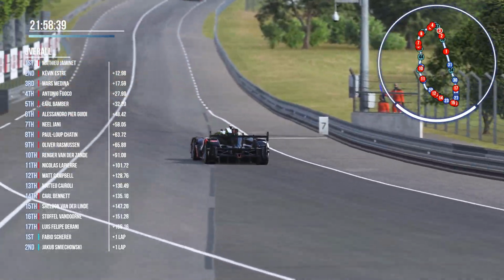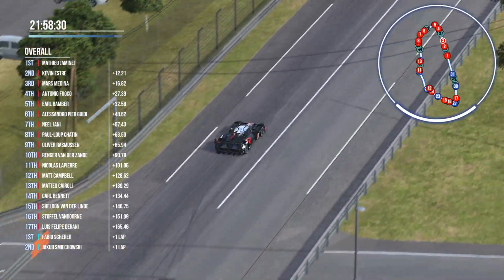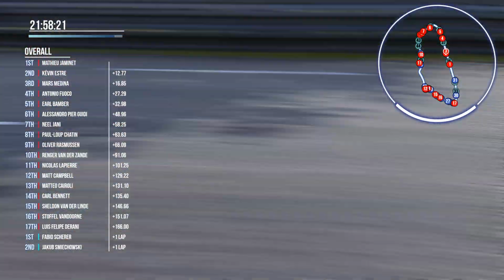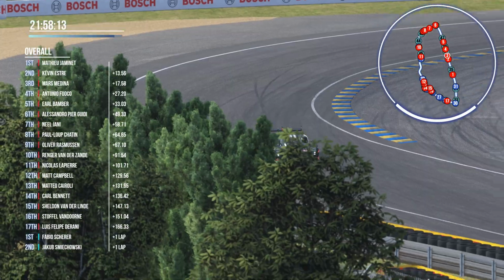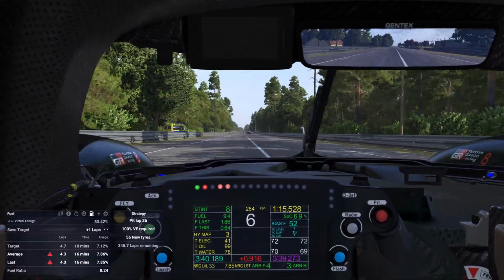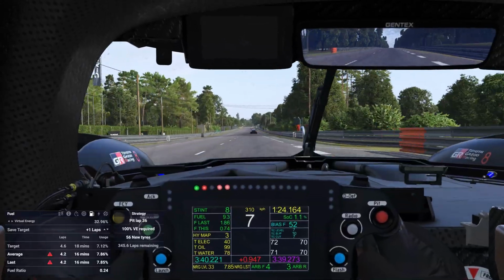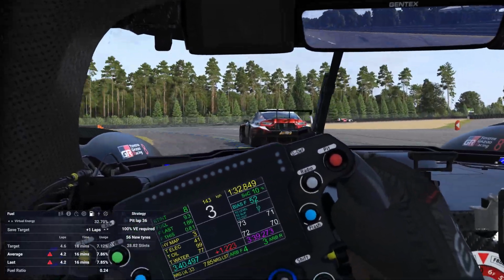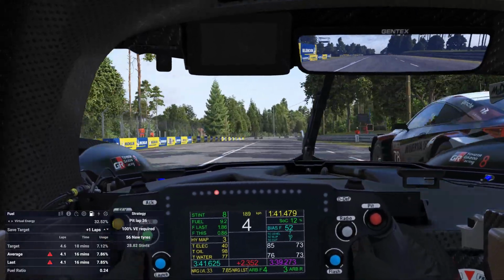And through Tetra Rouge. Still have the number 6 in sight, just barely. So having a look at our HUD. Right now we are burning... why? There's no grip on the outside of the line.